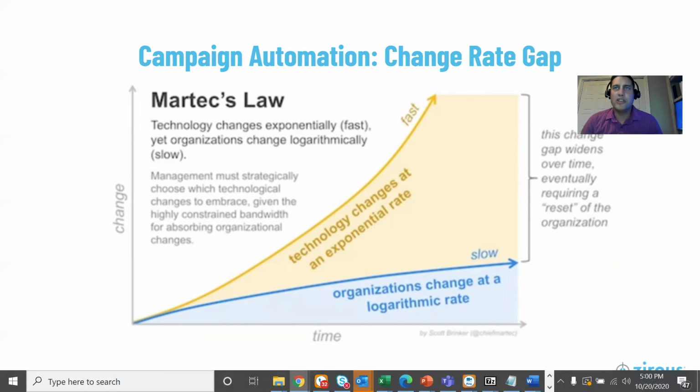The second main reason for automation gaps and inefficiencies stems from the different capacity for technology versus people or organizations to change. By its very nature, technology changes very quickly. What is great today is quickly yesterday's news. At the same time, I think it would be accurate to say most people dislike change, and as people make up organizations, most organizations change much more slowly than the technology platforms that they use. Over time, this leads to a widening gap, which necessitates organizations to undergo a major reset or change.